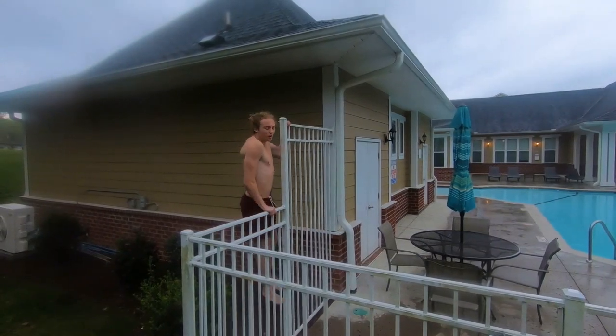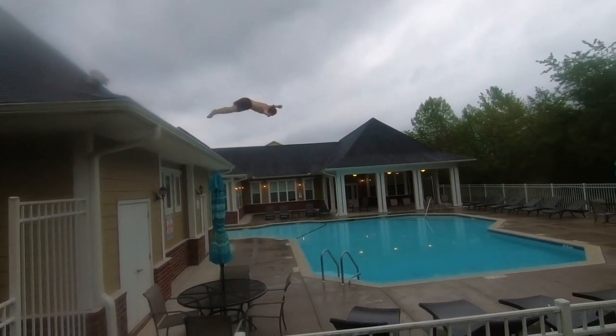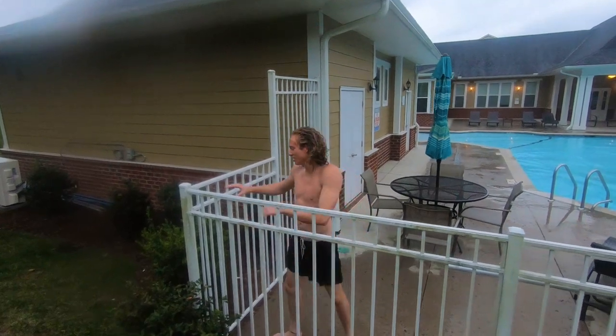It's getting a lot harder to shower. You gotta get creative with your spots on the road. And that's a full shower right there. That's all you need.